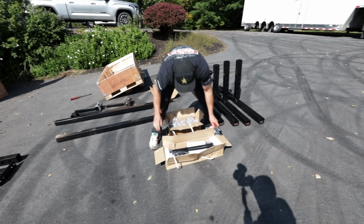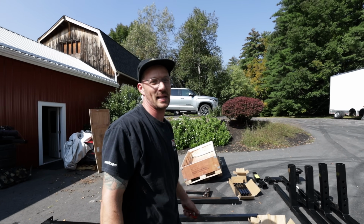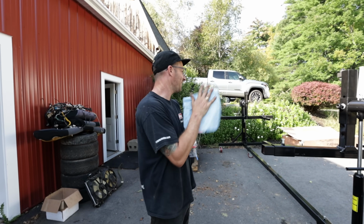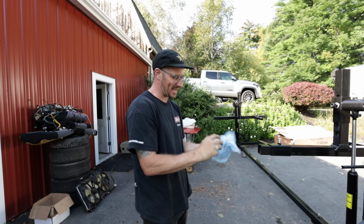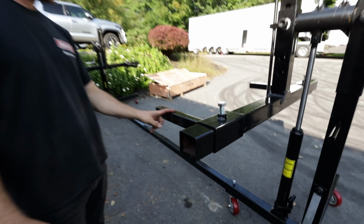Getting all the pieces of the rotisserie out. We might put this together. We might not. Looking like a lot of work right now. We gotta get it done. We got it done. I definitely wasn't feeling putting this thing together, but Zach motivated me, so we got it done. I gotta make something on the chassis so that we can bolt these arms to the chassis, and this is what will hold it to rotisserie.